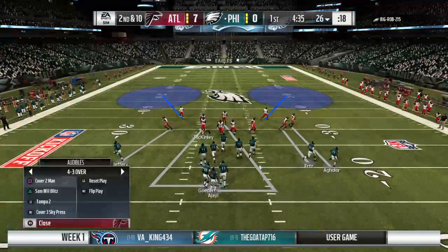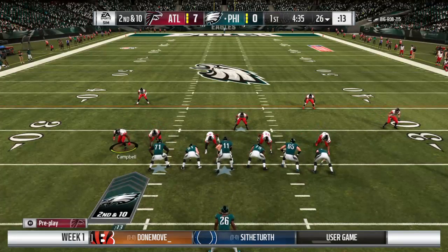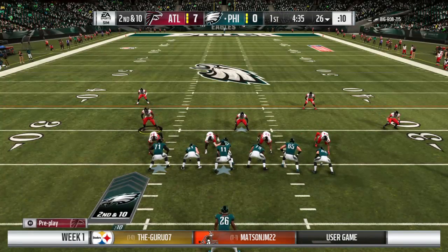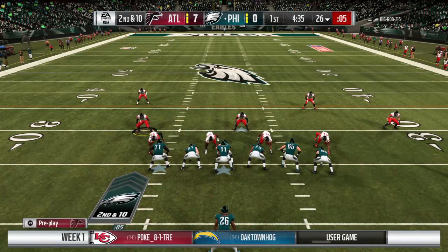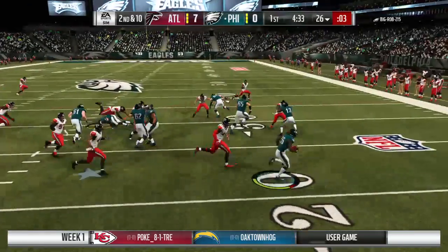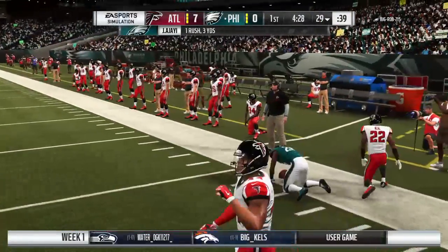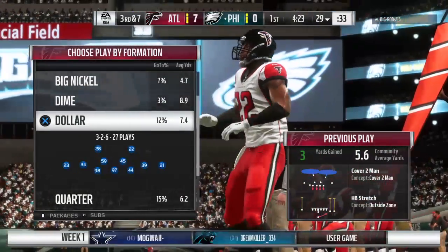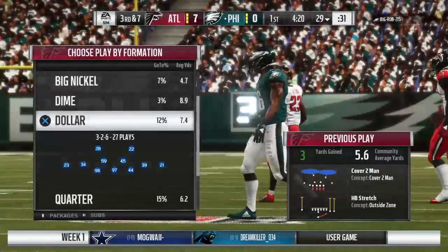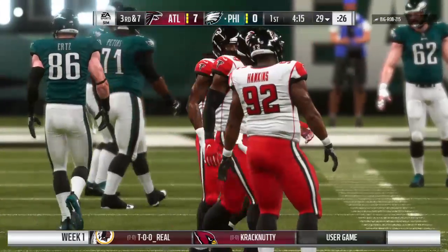So after the incompletion on 1st, now 2nd and 10. Now it's the Boise State alum, Jay Ajayi. He takes this for 3 to the 29. Well, that's a good start to this drive on the defensive side of the ball. Force the incompletion on 1st down. Then you're able to shut down the running play on 2nd. Yeah, I wouldn't be surprised now. A little bit of pressure going at the quarterback in an expected passing situation.